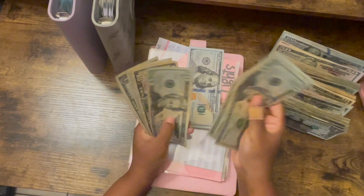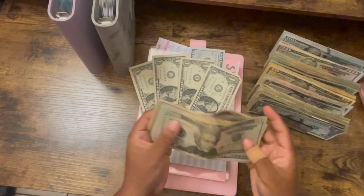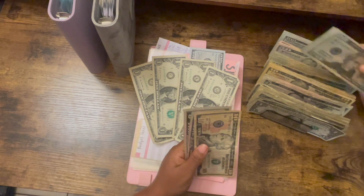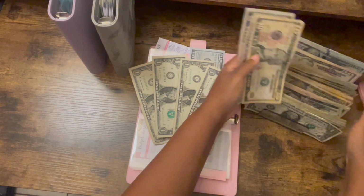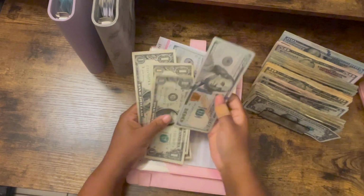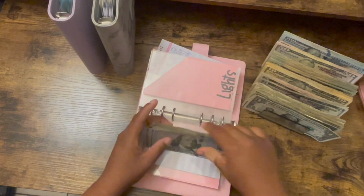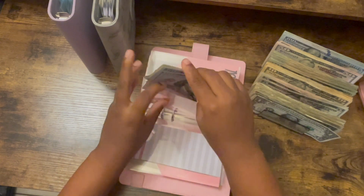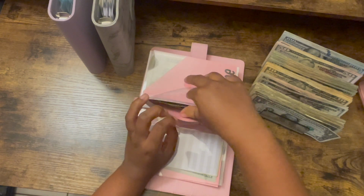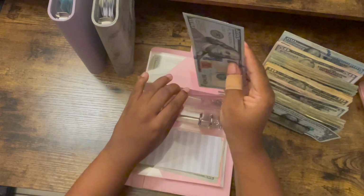We have 20, 40, 60, 80, 90, 95, and 1. So now we have 100, 200, 1, 2, 3, and 4. Navy Federal has 125, so nothing we can do there.